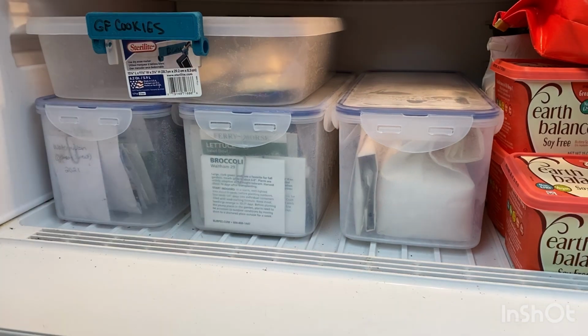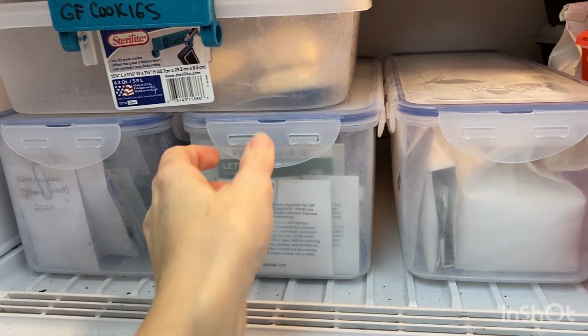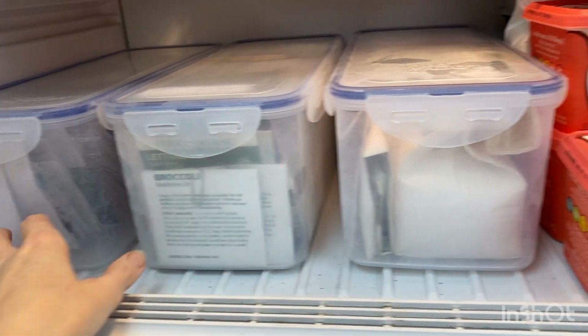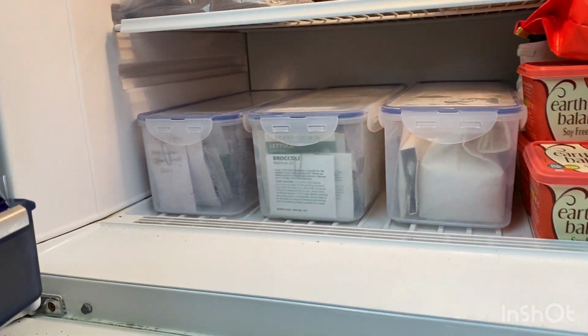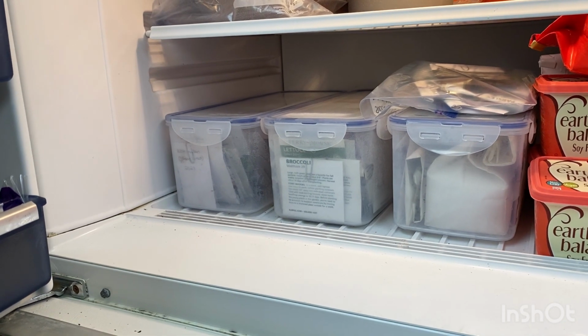So I use these bread boxes to store my seeds in the freezer, and these are just the perfect size. See if I can get these out of here for you. Get my gluten-free cookies out of the way. So you can just line them all up in there and it holds a lot. I have an excessive amount of seeds, so I have 3 of them full right now, plus extra in a Ziploc bag.